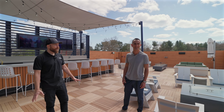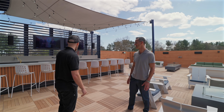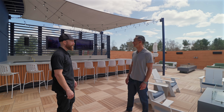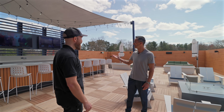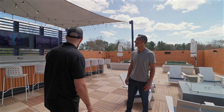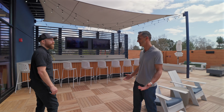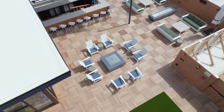It's never ending. You could really fill this place with a lot of people. Absolutely. This is a rooftop that's opening tomorrow. It's still a work in progress. Tomorrow we have a big ribbon cutting. But basically we have TVs behind the bar. We have music all around for people who are dining and enjoying the food. We have a couple of fire pits. We have a little putting green.